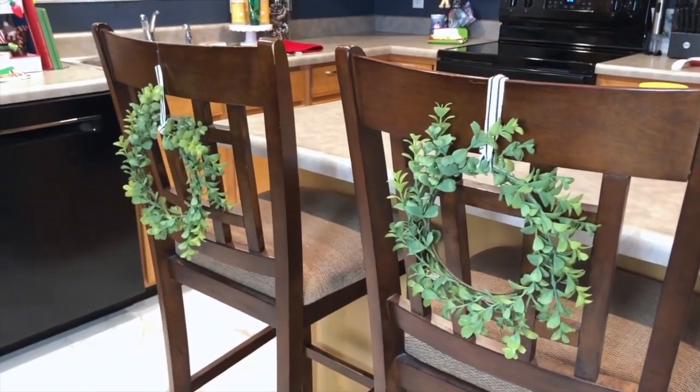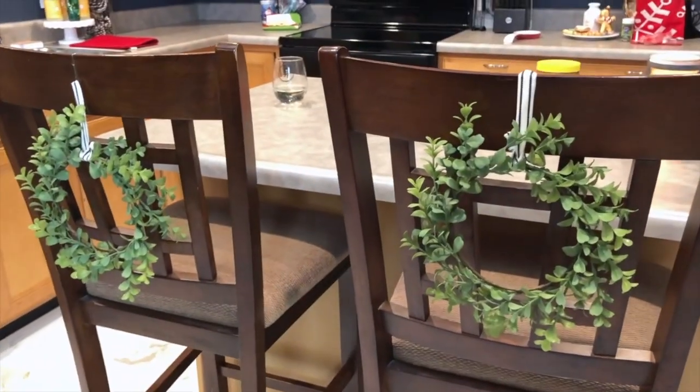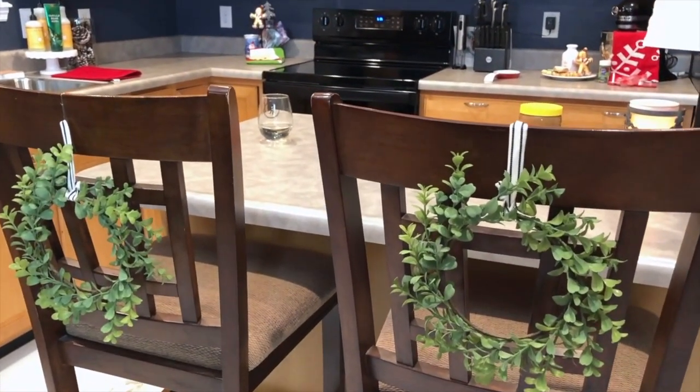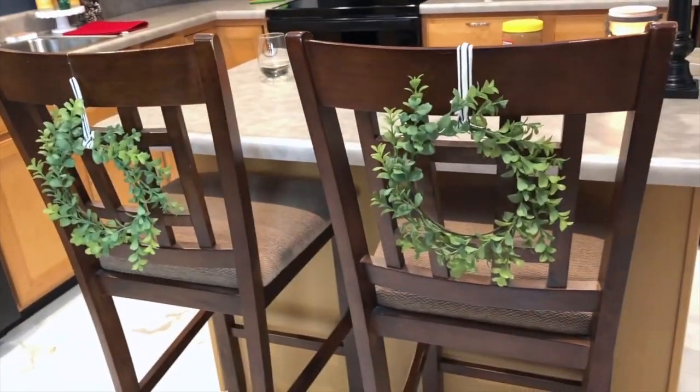Just like the bedroom and the entryway, I had a couple more of these little wreaths that I got at Target. I don't think I've told you guys where I got those yet, but I got them at Target in the dollar spot. They were $3 a piece. I just tied them to the back of the bar stools in the kitchen.